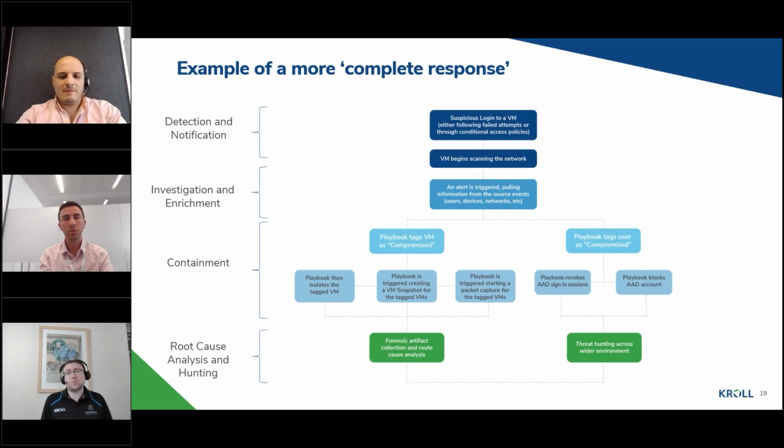And this is definitely something that we can deliver as part of the Microsoft Sentinel responder service. And this could be sourced from Defender, Defender for Cloud, or Defender for Endpoint all up. And this is an example of a suspicious logon to a VM and an extreme example of a complete response based on threat intelligence, based on what we know and rules which are running against that log data. So we've seen a suspicious logon to a VM.